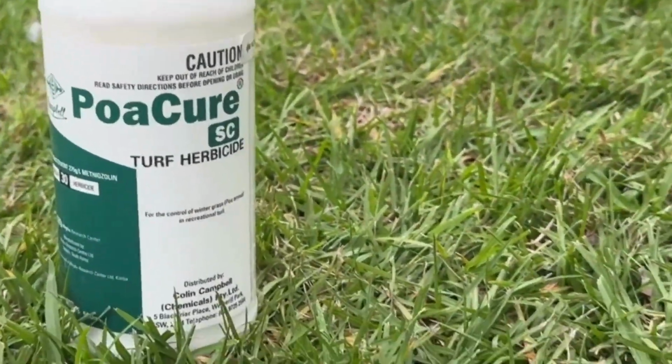Yeah, no, definitely. It's one of the things here in Western Australia where when we brought PoaCure to market, we took the information from the US, but then went, how do we do it in each different state? And I think you're one of the leaders here in Australia, especially in Western Australia, in fine-tuning it, using those different rates. But you're not using it as a blanket spray every year. You're not using it on the same greens every year, are you?